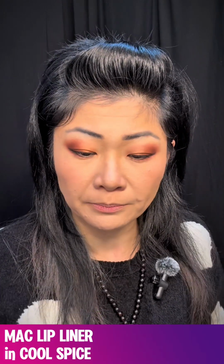So I got a new lip liner. It's the MAC Cool Spice. So let's give this a go. I haven't tried it yet. Just came in the mail a couple days ago. And I know this is still nude or neutral. Kind of, yeah.